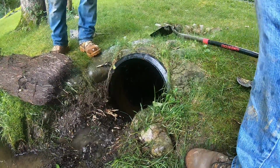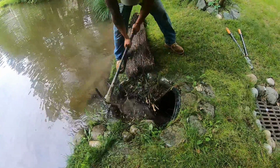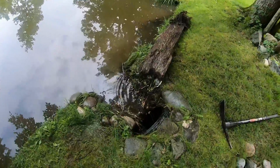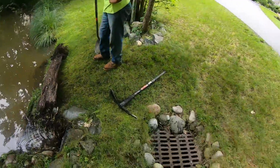She's starting to run now. We'll get this all exposed, cut out. There's all roots. All right, we got her opened up. She's flowing good, nice and clean. She's already dropped about 3-4 inches.